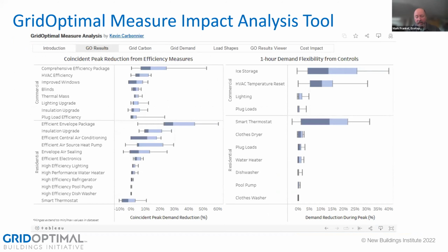The last piece I want to talk about, which is a nice way for me to transition to the Ecotope work, is this Grid Optimal Measure Impact Analysis tool. I'm sure many of you have seen online tools that you can manipulate. This is Tableau, and you can put in your own parameters, and the data changes before your very eyes like magic.